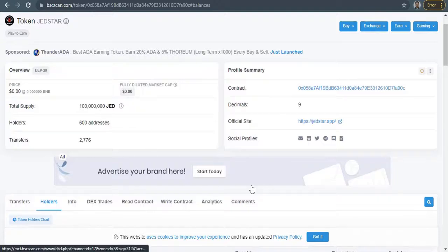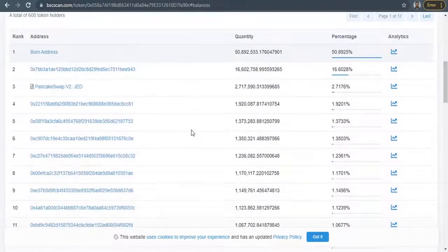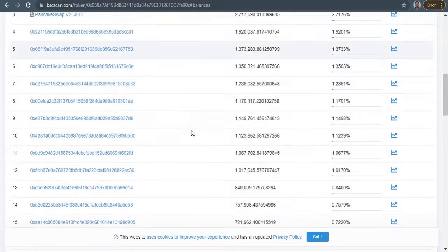Considering the trading volume to increase in the coming days, once the holders increase, you can definitely see very good price movement in this token. As I said, it's very early, and it's the right time to get into it, as per what I would say. And I have personally purchased a few of these tokens.